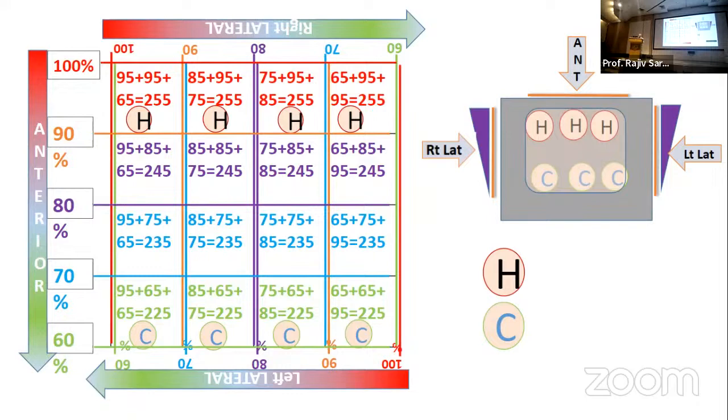Now, in practice, sometimes because there is missing tissue anteriorly, it is getting even hotter. There is missing tissue. So I have not taken it into account, that's why I have drawn a square. I have not taken into account the missing tissue or bone, etc.